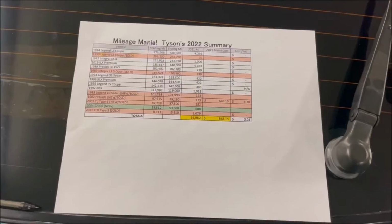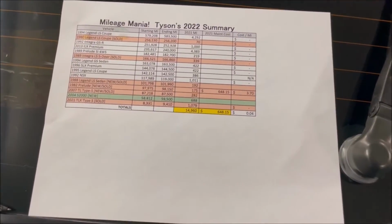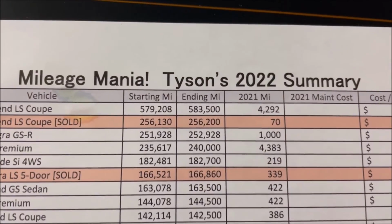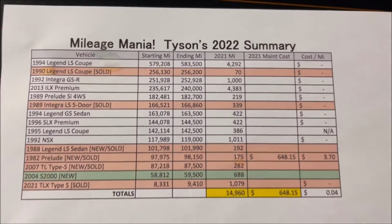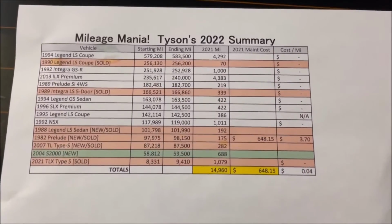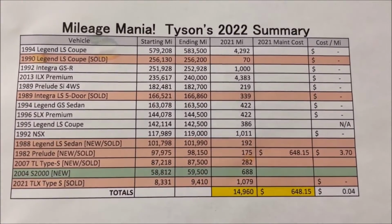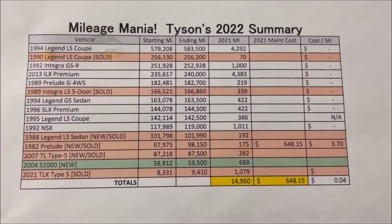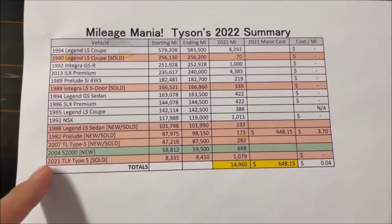So with that being said, let's recap what's still around, what's left of the fleet, and maybe what's on the horizon for the next year or so. Now, I don't want to give away too many details because those of you who follow my Instagram know that I publish this every year on December 31st. I summarize what's been going on in my collection with acquisitions and sales and mileage and cost summary. So here's a sneak preview. You can freeze frame it if you want. There's really nothing proprietary here, but it will give you a glimpse into what's been going on.